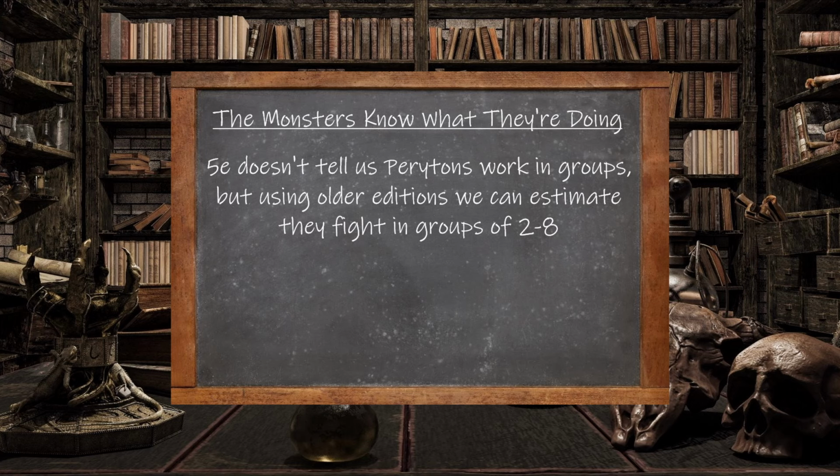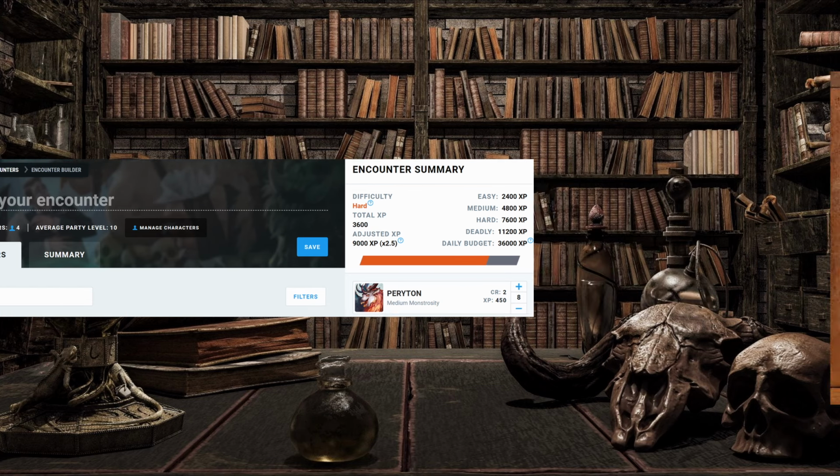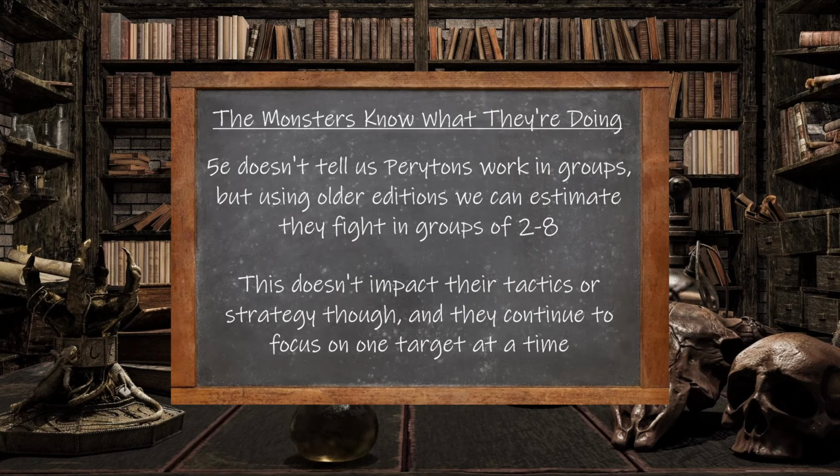We can still use basic combat balancing to estimate when more than one Peryton might be popping up though. If using a hard encounter as the basis for combat, pairs of Perytons might be encountered as early as level 3, but you wouldn't begin to see a full flock of 8 Perytons until around level 10 or so. Even with that in mind, Perytons don't behave any differently when fighting in a group, acting independently to whittle down their targets before helping others take down who's left.